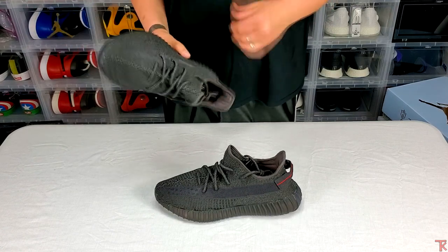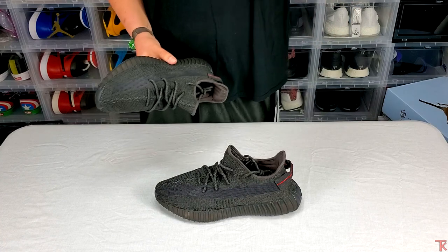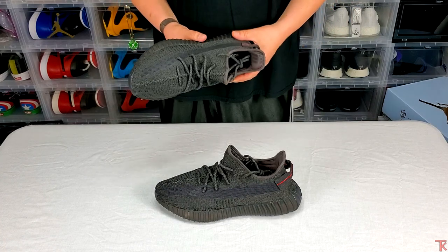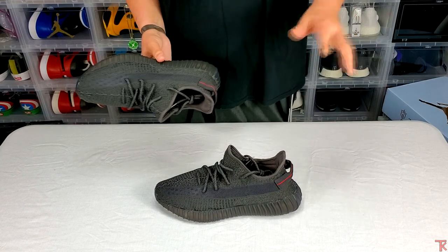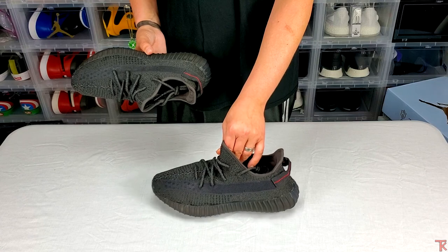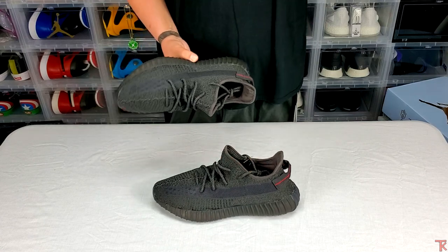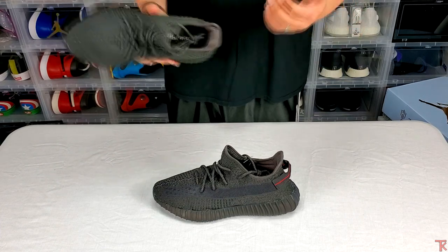Now, these sneakers released alongside the non-reflective blacks as well. And like I said, I've got a few pairs of those coming too. So that video is going to be dropping right after this one sometime. But I like these, but I really like those black ones. And the reason why I like those black ones, it's kind of a toss-up in a way.